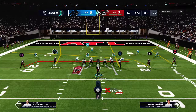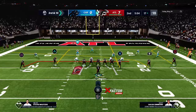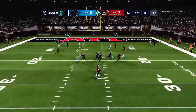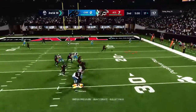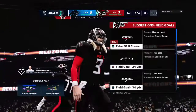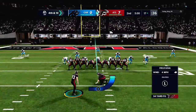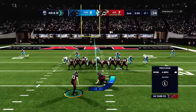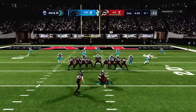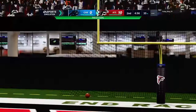This is 3rd and long. Out of the gun, they'll look to throw. Strong coverage by Carolina, and on we go to 4th down. A lot of times it's that first read that you have. Maybe you get it in pre-snap, and he locked in on his target, but he was covered quite well, and that one's incomplete. The kick by Bass is good.